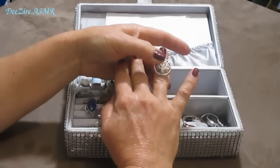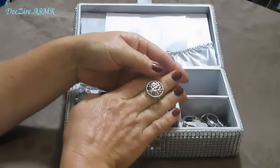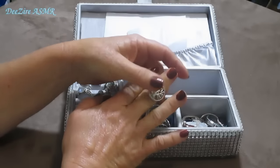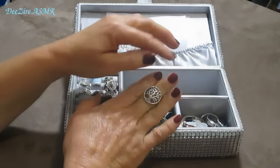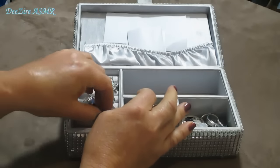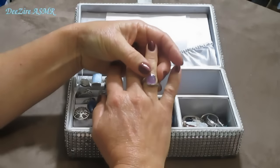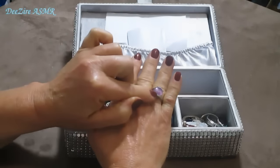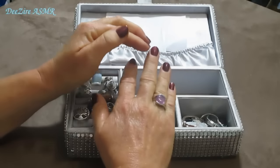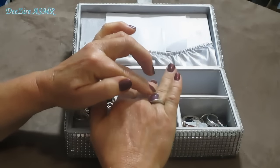The Tree of Life. Another one of my favourite rings. Nice and big, so you can see all the detail. A lovely amethyst, it's got a little scratch there. The simply cut amethyst stone here. Nice and smooth.